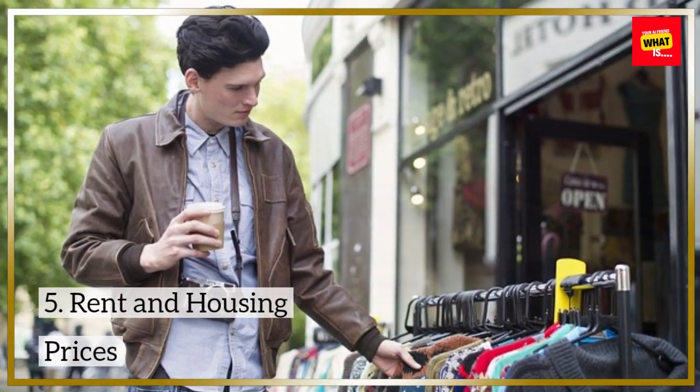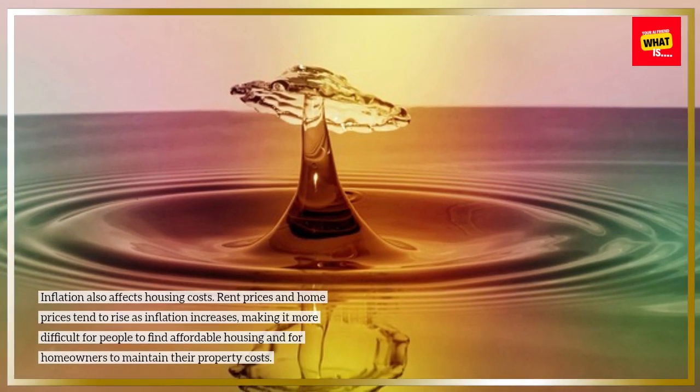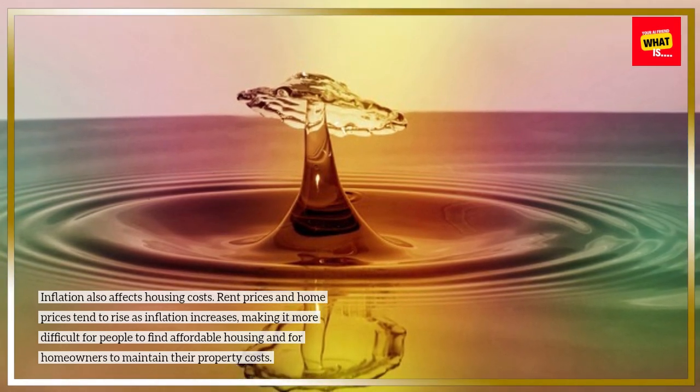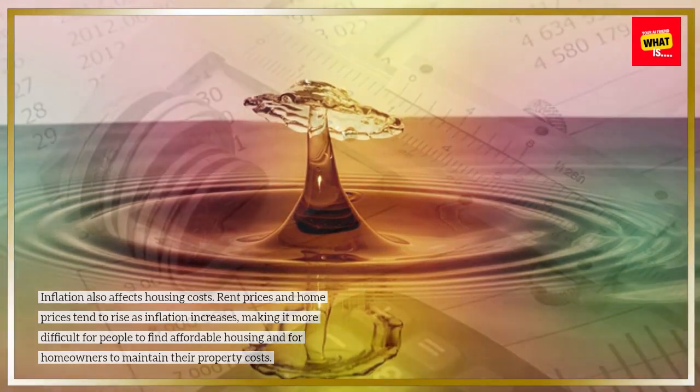5. Rent and housing prices. Inflation also affects housing costs. Rent prices and home prices tend to rise as inflation increases, making it more difficult for people to find affordable housing and for homeowners to maintain their property costs.